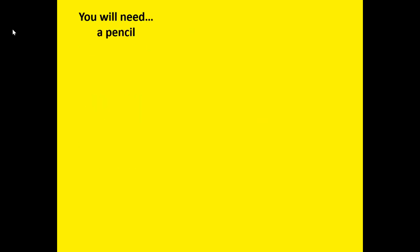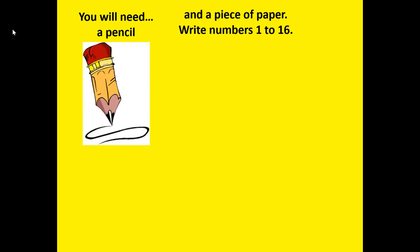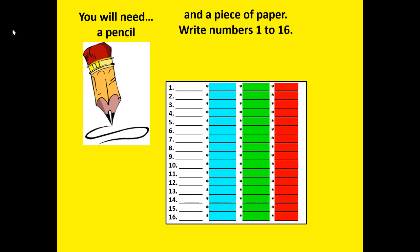So for this lesson, you will need a pencil and a piece of paper. And you're going to write your numbers 1 through 16, 1, 2, 3, 4, 5, all the way to 16. So if you need to, push pause, get a pencil and a piece of paper, write your numbers 1 through 16.